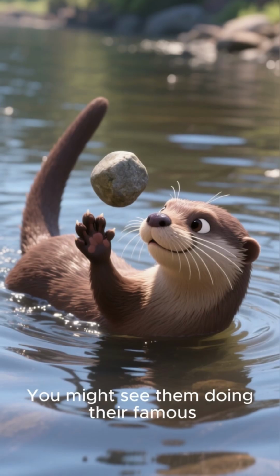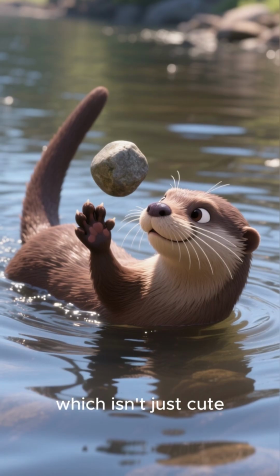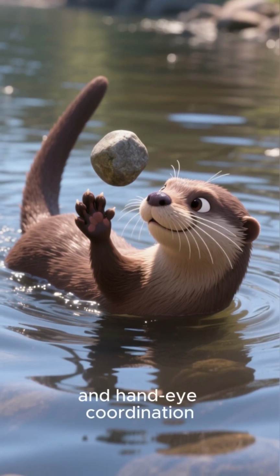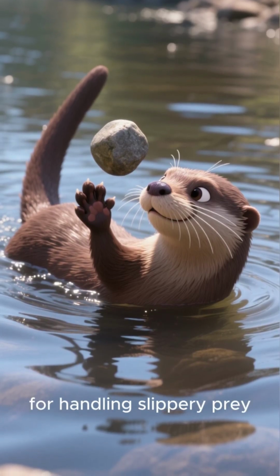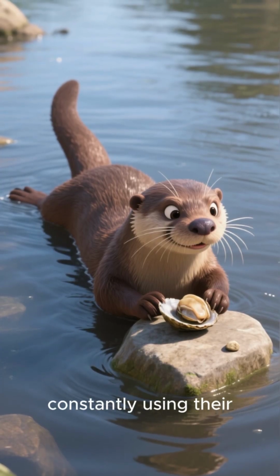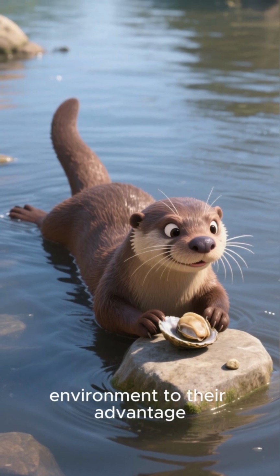You might see them doing their famous rock juggling trick, which isn't just cute. It's believed to help develop dexterity and hand-eye coordination for handling slippery prey. These clever creatures are constantly using their environment to their advantage.